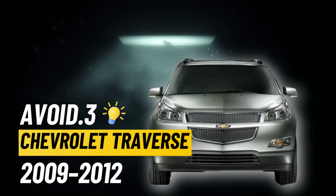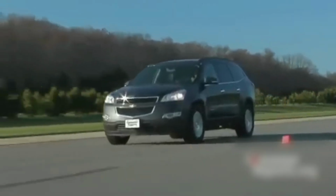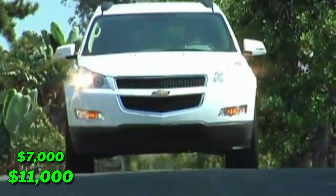Avoid number 3, Chevrolet Traverse, 2009 to 2012. Number 3, the Chevrolet Traverse, first generation, 2009 to 2012. 3 rows, reasonable cargo space, GM reliability brand recognition. Currently available for $7,000 to $11,000 on the used market. It checks a lot of boxes on paper.